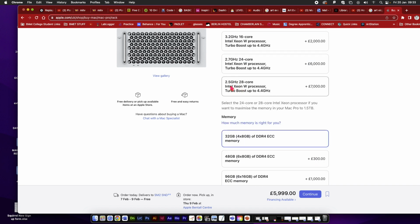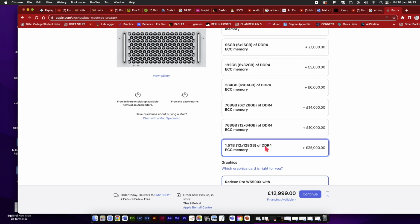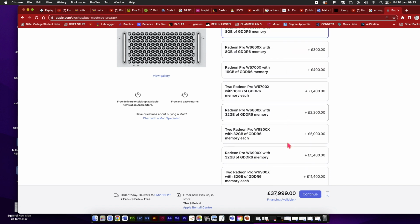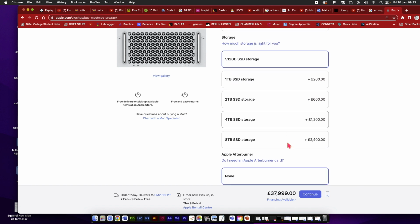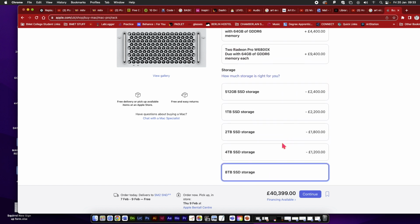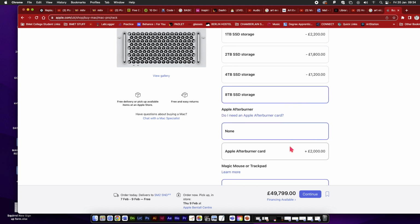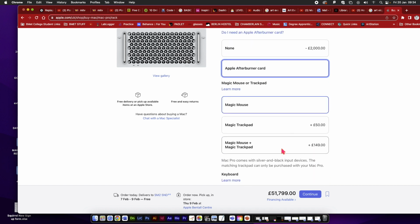Let's go for 2.0 gigahertz. Let's go for 1.5 terabyte. Let's go for 8 terabyte storage. Let's go for 2 Radeon Pro W6800X Duo 64 gig RAM. Oh, that was a mouthful. Let's go for Apple Afterburner card. I'm not sure what that is. Sounds a bit dodgy if you ask me.